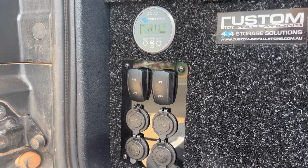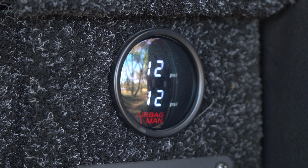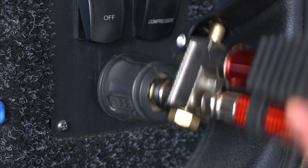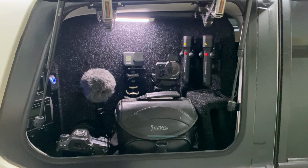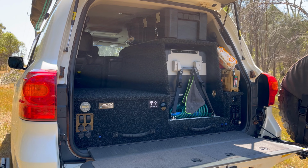I've got the electrical panels installed on either side for easy access to charging ports, battery information, airbag controls and air inflation gear. And this, combined with my personally designed and built Emu storage box, has been a perfect solution to my storage in my dedicated tourer.